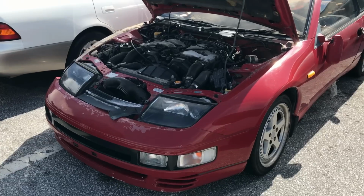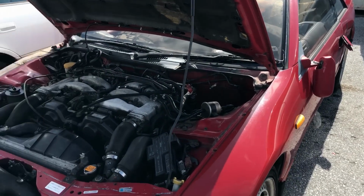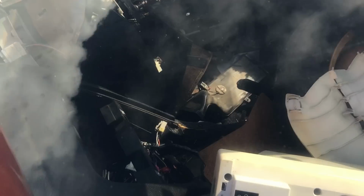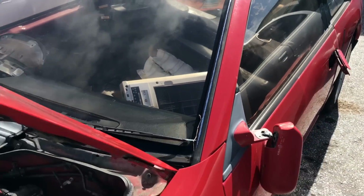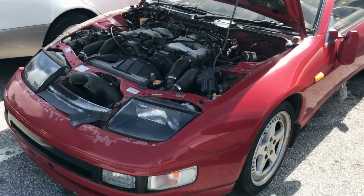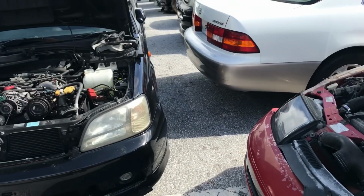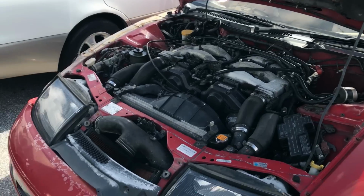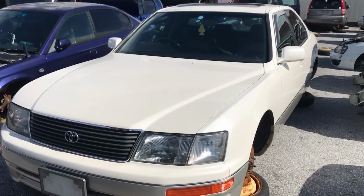So here we've got a Z32 300ZX, and the really sad part about this one is that it's actually a twin turbo, and it's a 5-speed manual as well. I don't know if you guys can see the shifter sticking out right next to the e-brake handle, but this one I actually know the background story on. The owner actually PCS'd back to the States and he abandoned the car. It actually sat in a random parking lot for about a year until the proper authorities got onto it and picked it up.